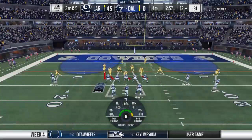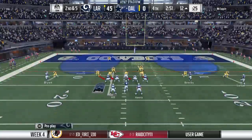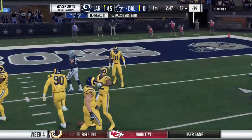Tight end right. Here we go. Everybody count. Here we go. Prescott from the gun. That's incomplete. Nearly another pick.